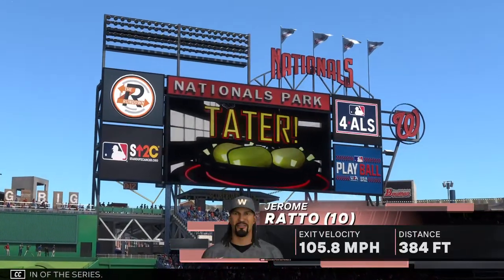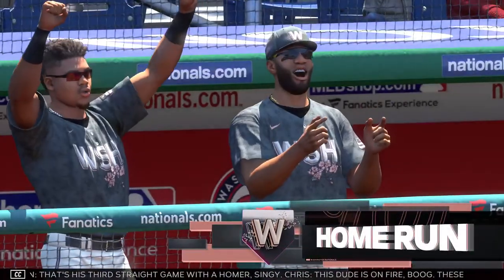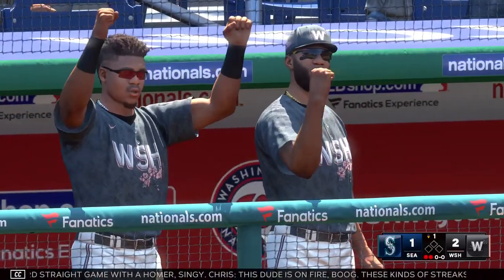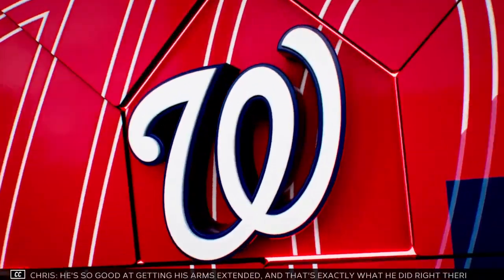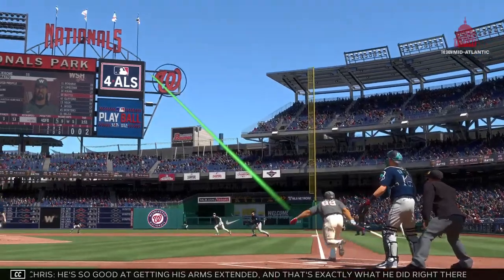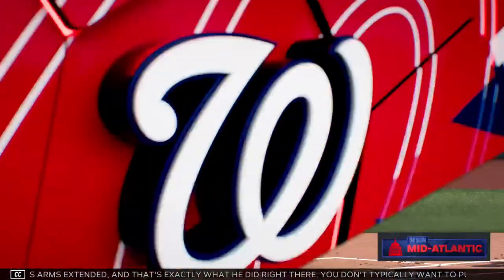It's 2-1. That's his third straight game with a homer, Singy. This dude is on fire, Boo. These kinds of streaks just don't come around too often. He's so good at getting his arms extended, and that's exactly what he did right there. You don't typically want to pull him.